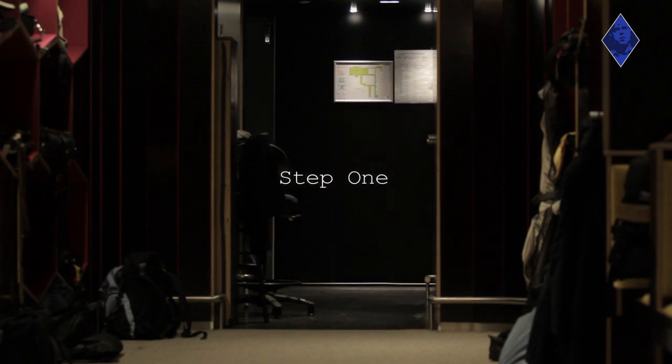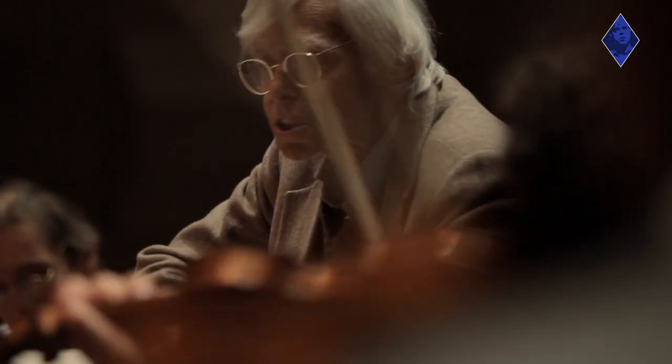So happy with this piano. This is a piano I've used many times in performance and also in recording.